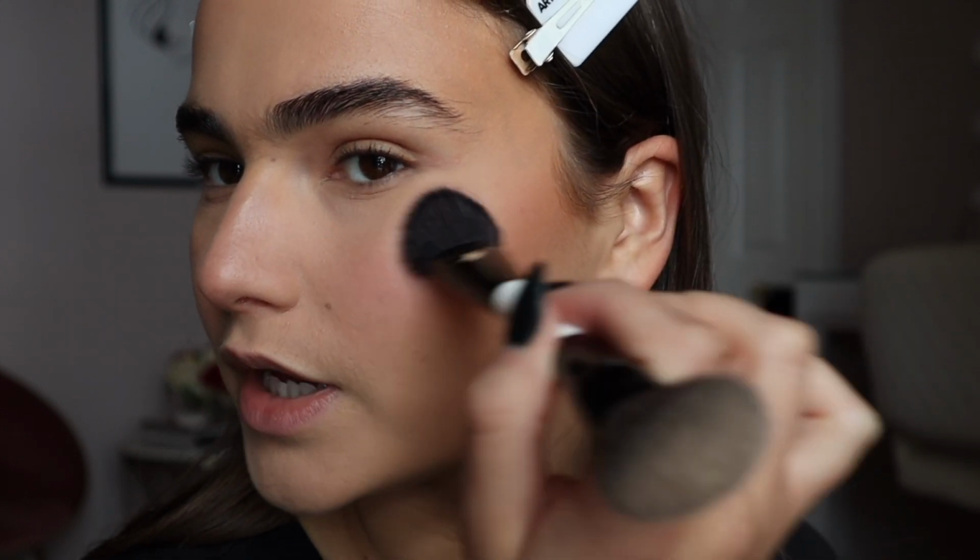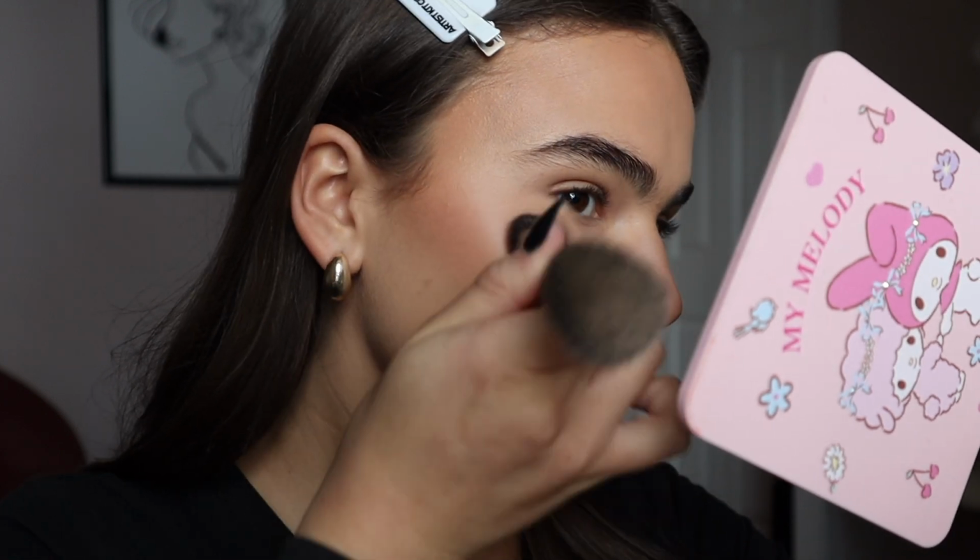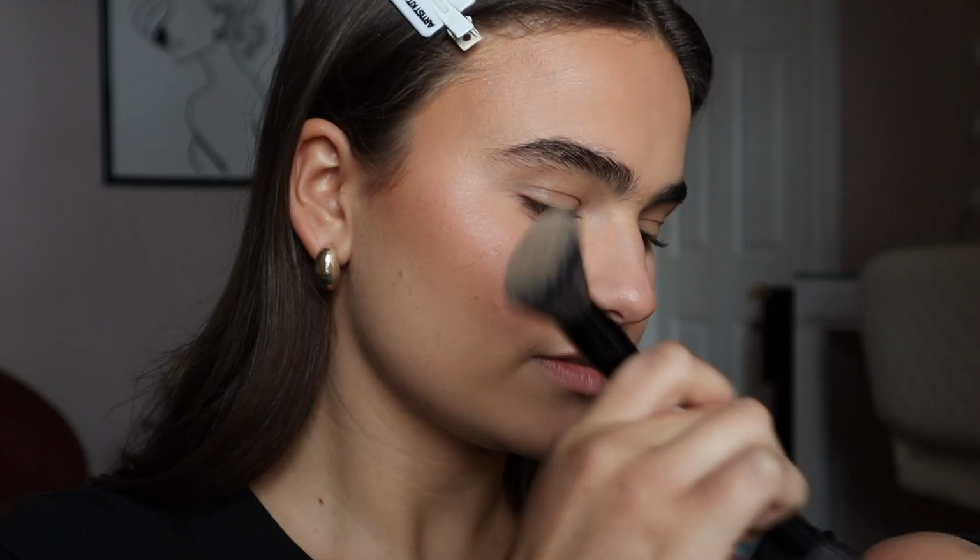Next, I'm going to go in with the tiniest bit of this Pillow Talk highlight from Charlotte Tilbury and concentrate it right on the tops of the cheekbones. The way these products catch light is unmatched. Keeping with the cream texture so that it brings back that glow to the skin, I'm going to use a bit more of Dusty Rose, this time on a beauty blender. And pick it up with the butt of the beauty blender and just tap it.